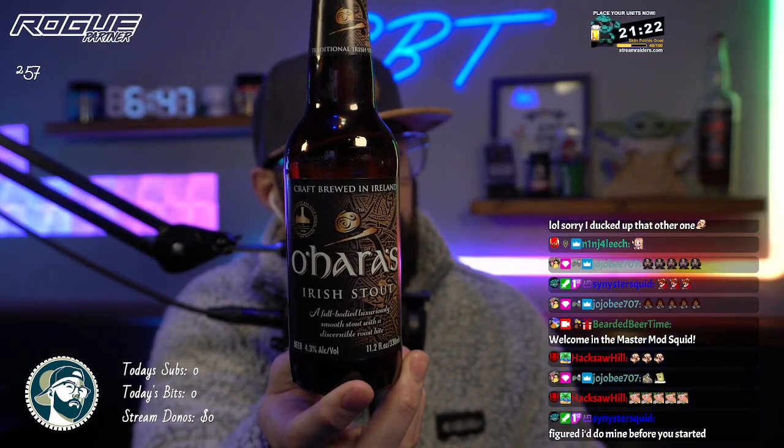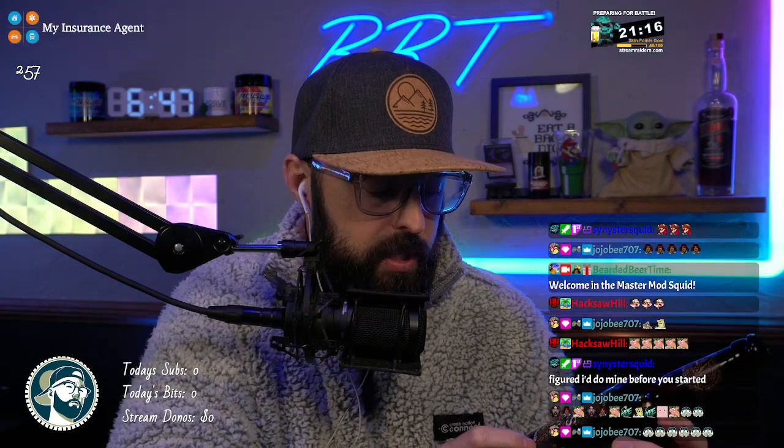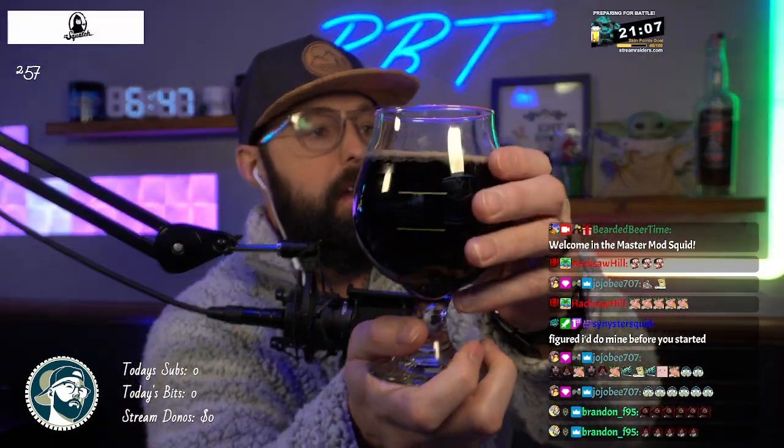This is O'Hara's Irish Stout. It says it's a full-bodied, luxuriously smooth stout with a discernible roast bite. Tops out at 4.3%.